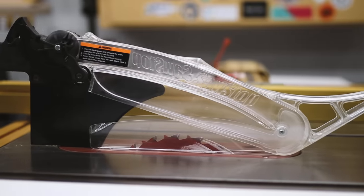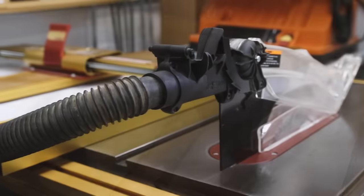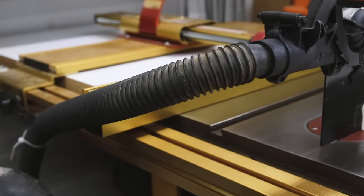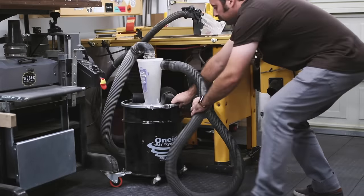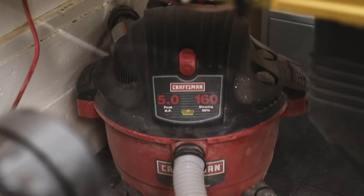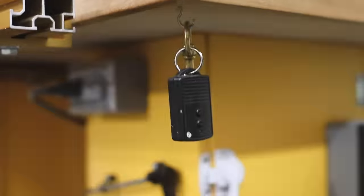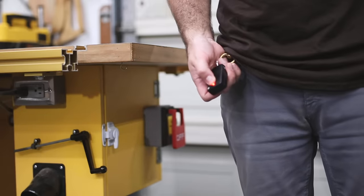I modified a SawStop splitter and blade guard so it would fit my saw. And that gives me dust collection both below and above the blade. For dust collection, I use this Oneida Dust Deputy cyclone, and it's connected to a shop vac under the back wing of my table saw. I control the shop vac with this remote switch, and I added a hook so I can attach it to my belt loop.